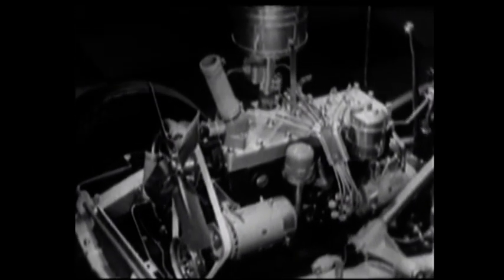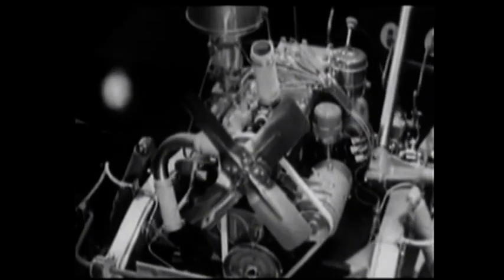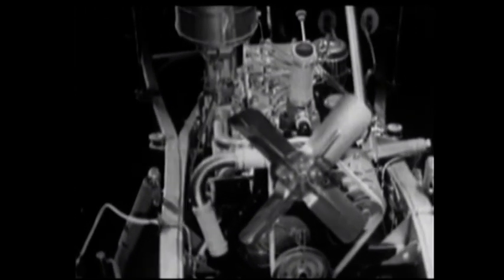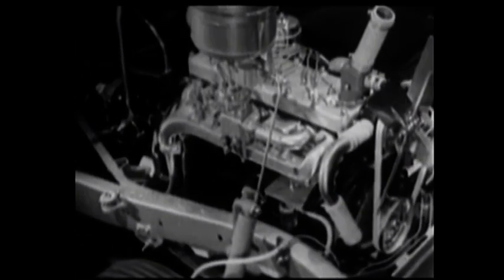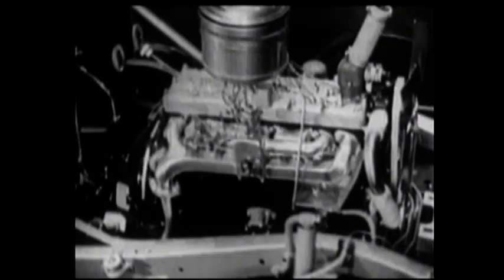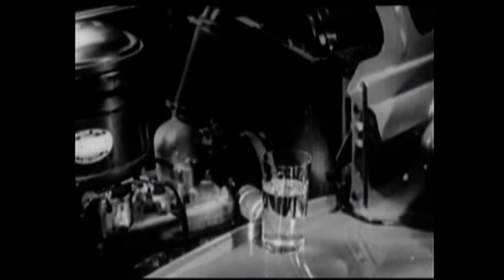Super high compression means economy, means Plymouth owners enthusiastically report as high as 24 miles to the gallon of gasoline. Floating power engine mountings with Plymouth calibrated ignition make possible this high compression economy with smoothness. Patented floating power suspends the engine in perfect balance, and by permitting it to rock on its natural axis, it dissipates vibration and provides the smoothest engine in the industry.